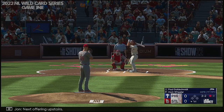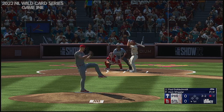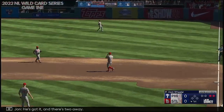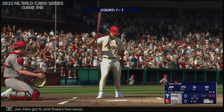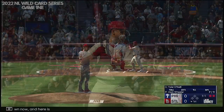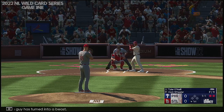Next offering upstairs. That one the other way. He's got it. There's two away. So two down now, and here is Tyler O'Neill. This guy has turned into a beast.